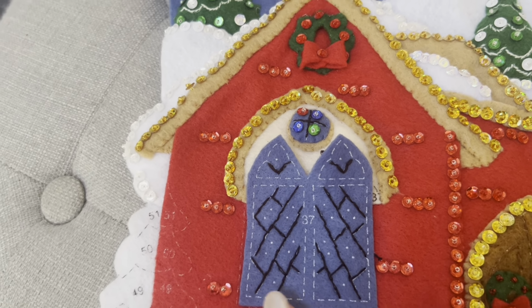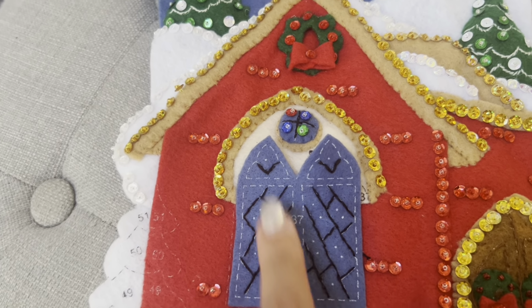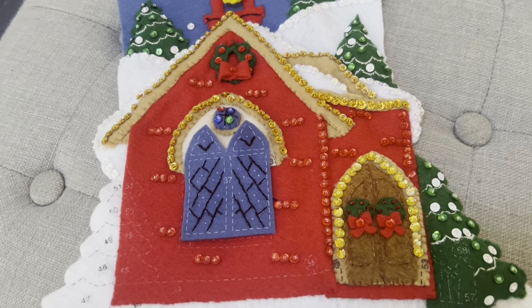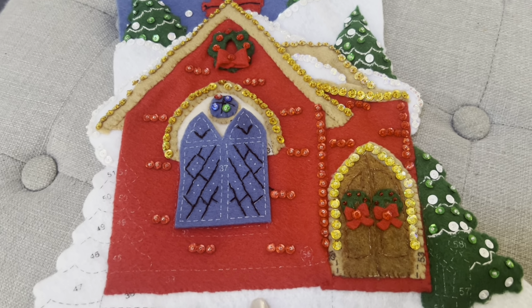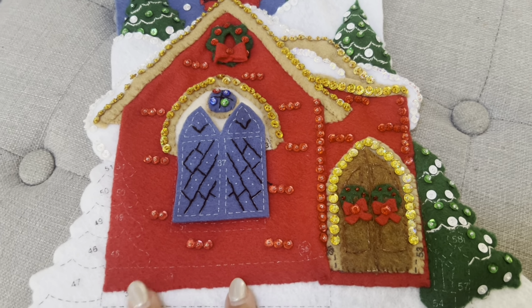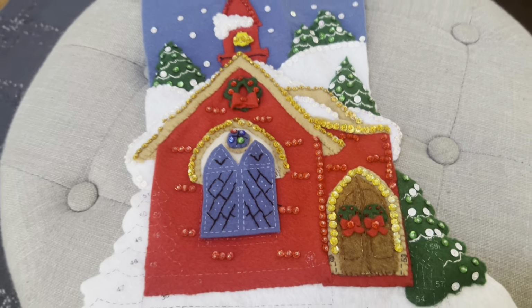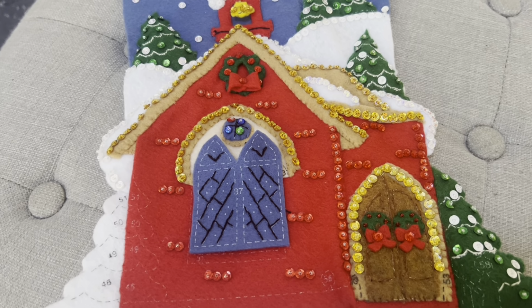And then there's a border or whatever that kind of looks like this one that goes around this somehow. So that's the next step. And like I said, I'm working on this at night because it's just easier for me to pick it up and do it at night if I have my light up glasses.